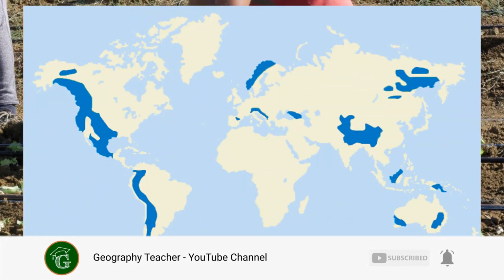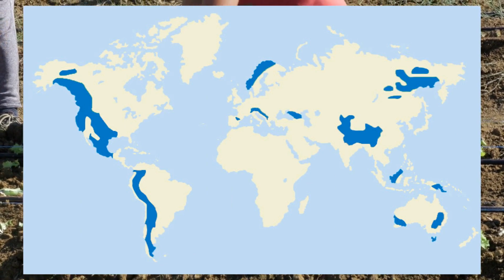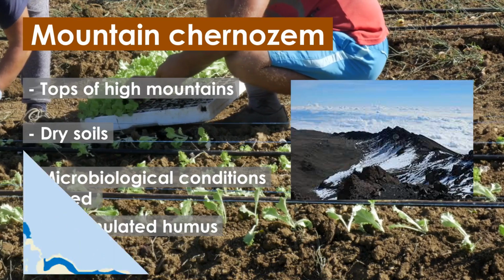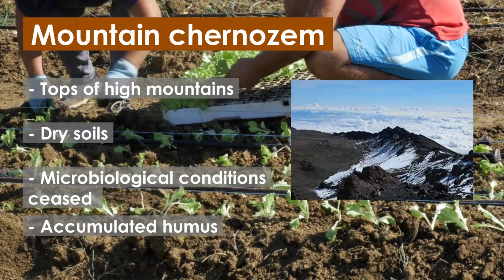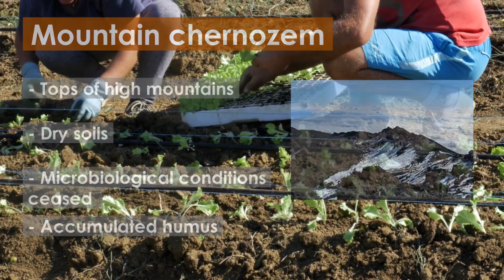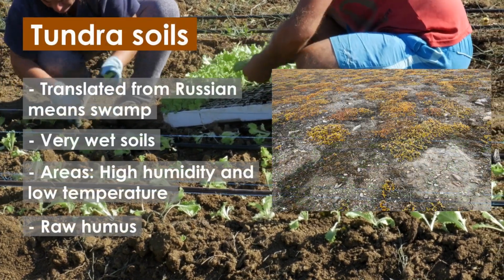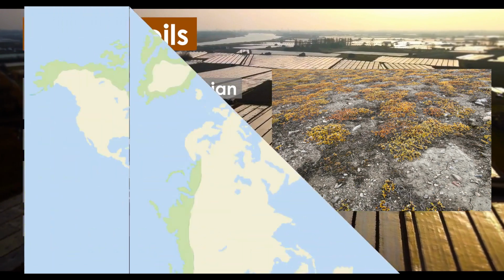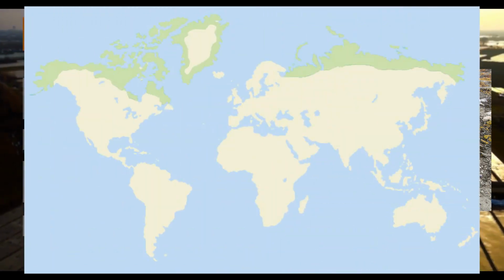Thanks to conditions that prevail above, such as increased radiation, strong winds, shallowness and permeability, the soil dries out at high altitudes where microbiological conditions cease and humus accumulates. Tundra soils, translated from Russian, means swamp. These soils are very wet and occur in areas of high humidity and low temperature. The surface horizon abounds in raw humus.